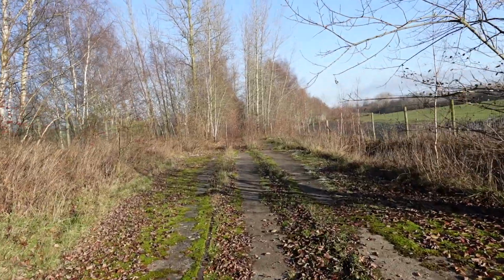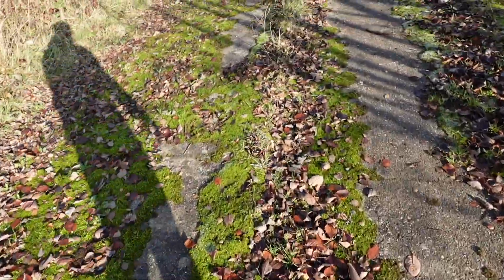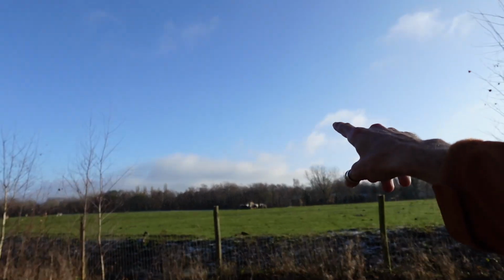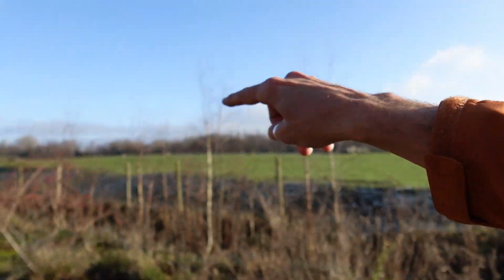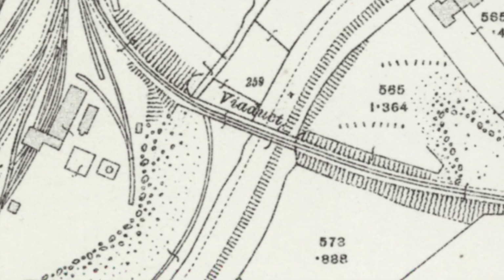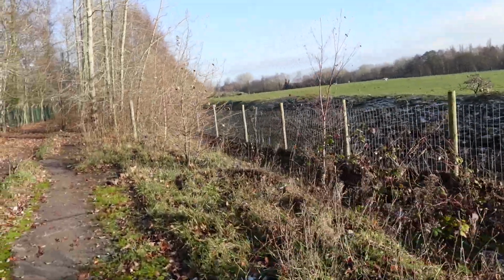So what I'm going to do, I'm going to follow this down. Again, look, there's the tracks, they're all still in place, look. And this is where that structure was. Over there, a mineral line went off, and over those trees there, in fact, there's some remains of that. So what I'll do is I'll come round, and then we can actually have a look at that. Save me just talking about it.